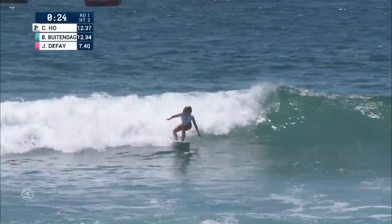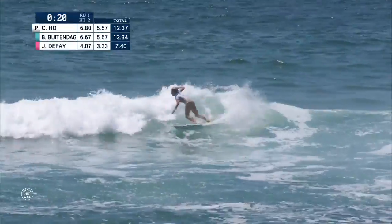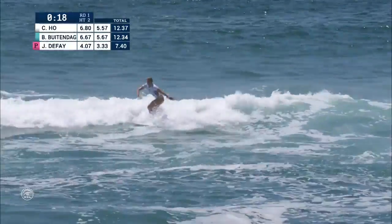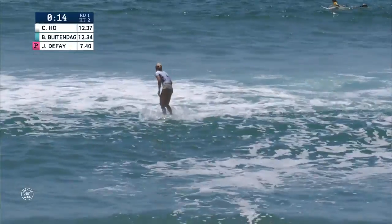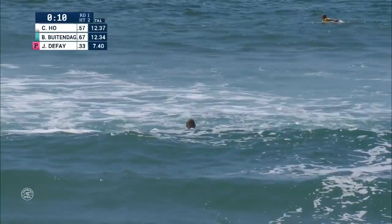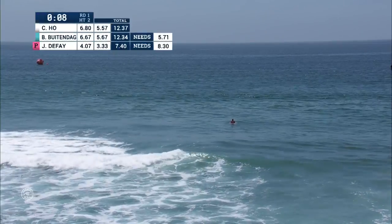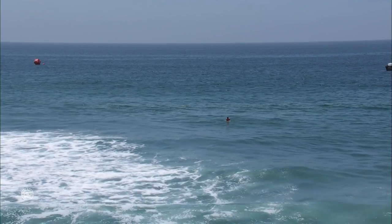Down to 25 seconds. Coco throwing a couple of big backside turns, smaller wave, but still has plenty of speed to try to get the reform. This wave's going to drop her off quickly, down to 10 seconds remaining. Bianca hoping for a 5.71, and Coco looking to protect her lead, and we're going to run out of time.